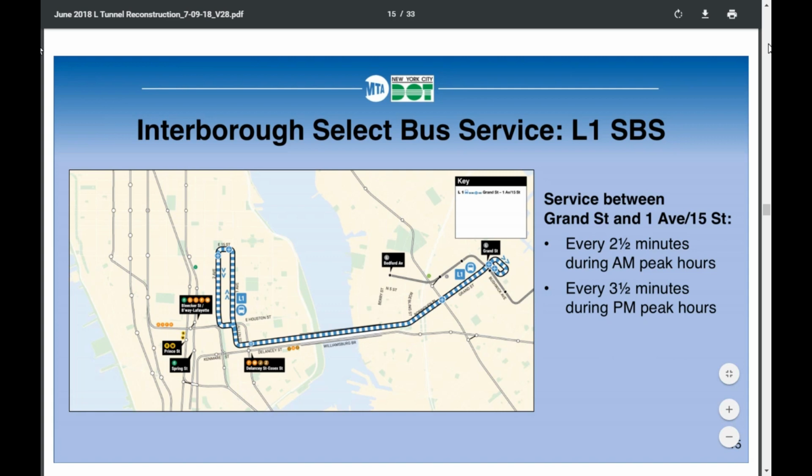There will be a select bus transfer connectivity waiting for you at the Grand Street station. It'll stop around the Grand Street L train station. Go straight along Grand Street, and it will make a stop on the G train line. I don't know what stop that is on the G train line.